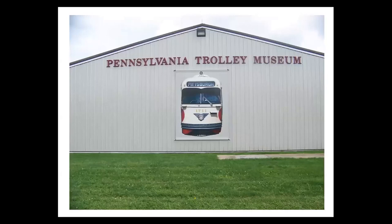So as Kristen mentioned, this is a presentation of the Pennsylvania Trolley Museum. We're located right in Washington, PA, halfway between Pittsburgh and Wheeling, and it's a fun place to come and visit. We have trolley rides, guided tours, and we're always growing. So we hope you'll come out and visit if you haven't been there yet.